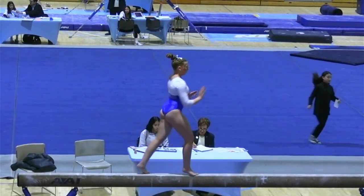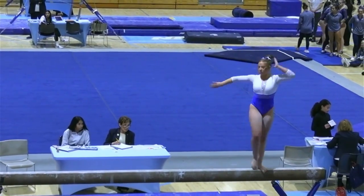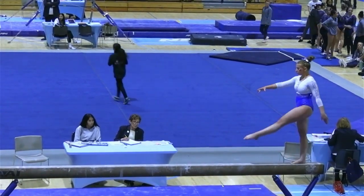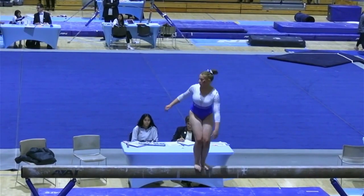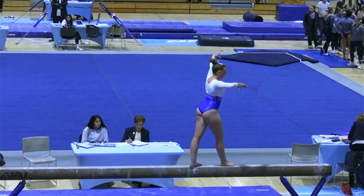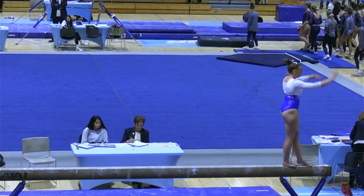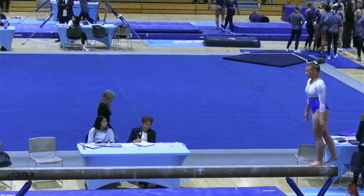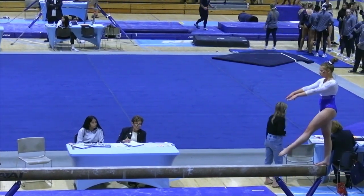A little wobbly on that side aerial there. Beautiful dance on beam. Getting ready for her leap pass. Leap straddle quarter. I've seen a bunch of those straddle quarters today. I think they've become a little bit more popular. I'd love to see more athletes really turn their hips under and get to that full 180 straddle position. Agreed. I love a straddle jump when it's done very well.